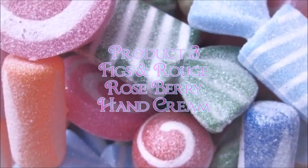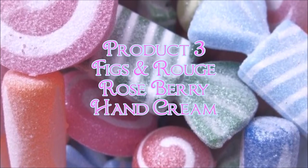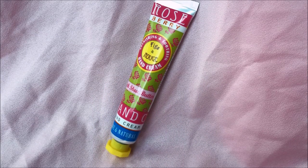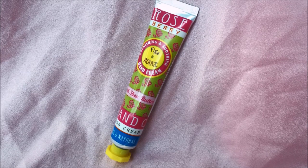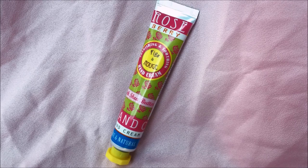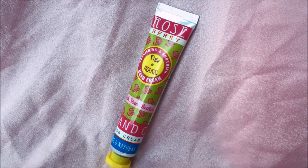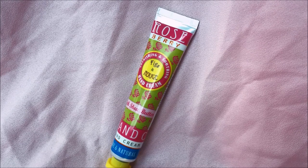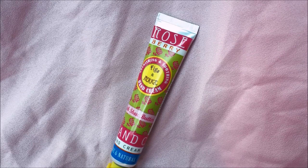The third product is Figs and Rouge Roseberry Shea Butter Hand Cream. And here is what they have to say about it. Figs and Rouge Shea Butter Enriched Hand Creams are deliciously fragrant and indulgent. Figs and Rouge Roseberry Shea Butter Hand Cream softens, nourishes, and thoroughly pampers hands throughout the day. I received a full size in my Ipsy Glam bag, and it retails for $6.56 for a 20 milliliter tube.